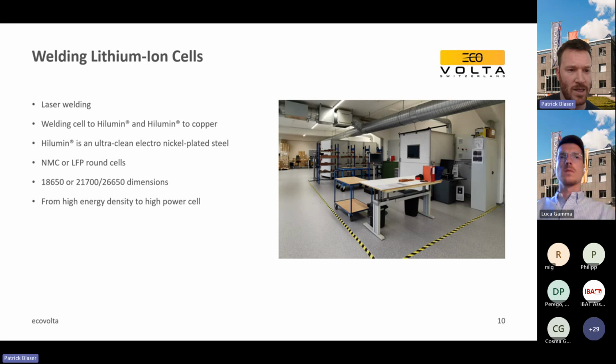We are welding NMC, but also LFP round cells in different dimensions, mainly 18650 cells for the products, let's say, like a traction battery and the ecoPowerTrolley, but also bigger sizes, NMC or LFP round cells. And depending on the customer needs, we select different types of cells, from high energy density cells to rather high power cells if a higher C rate is requested.